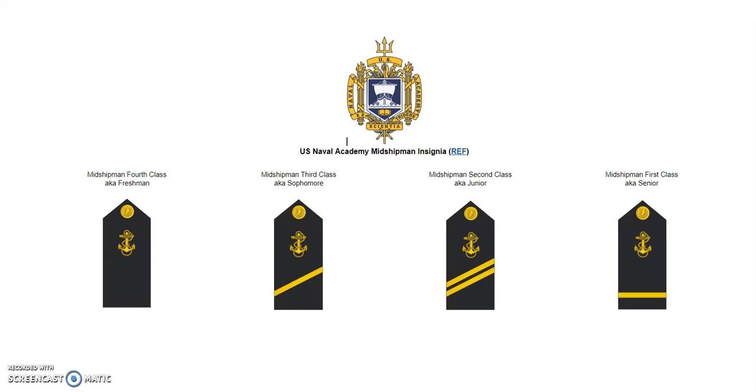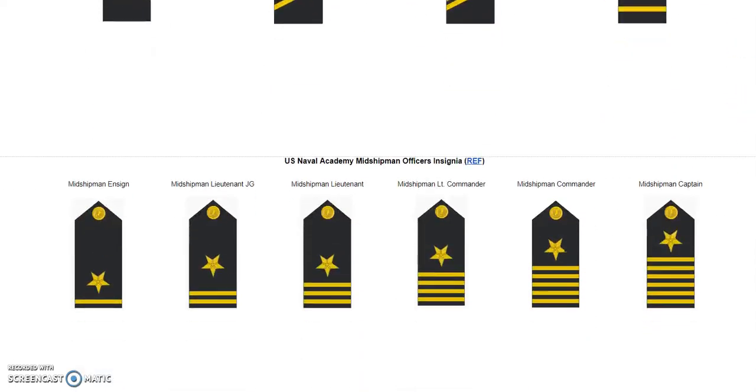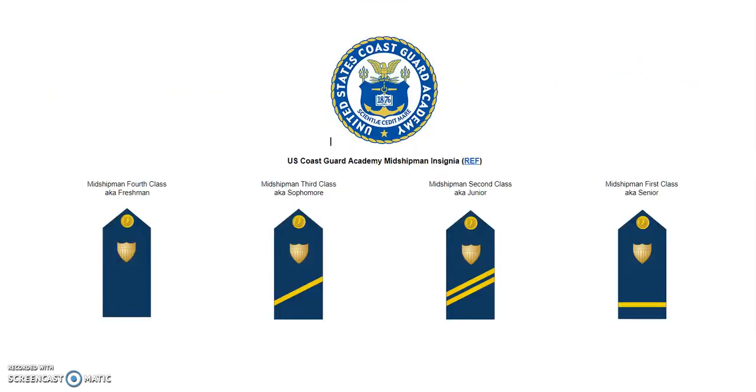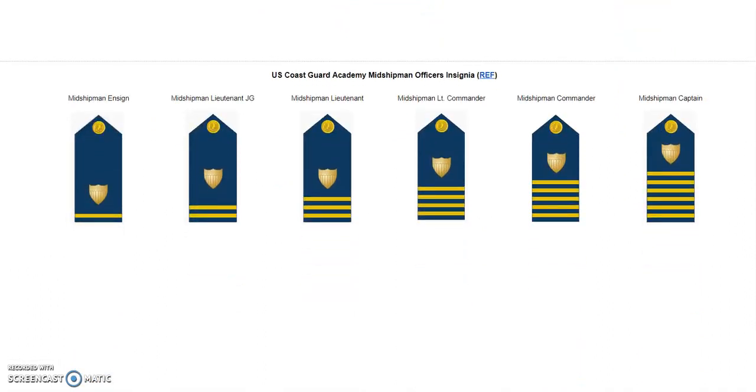As you can see, they have 4 grades or years: 4th class, 3rd class, 2nd class, and 1st class, representing freshmen through senior year. If you're just a cadet, you would wear those insignia on your uniform. As they move up and become officers, the midshipmen, as they're called, Naval Academy midshipmen officers, would then wear ranks with just simple stripes, and replacing the anchor with the down pointed star, and 1 through 6 stripes denoting ensign through captain. The Coast Guard Academy is almost identical, except instead of the anchor they have the Coast Guard shield, but the insignia are almost exactly the same, as are their officer insignia as well.